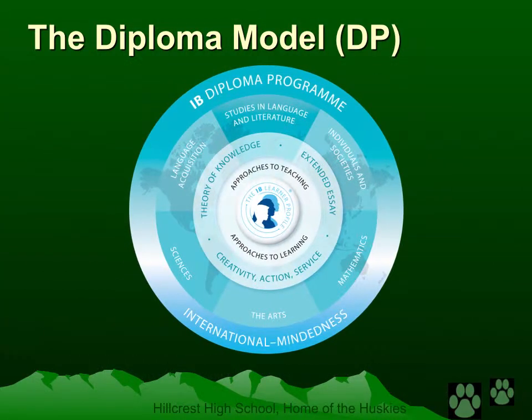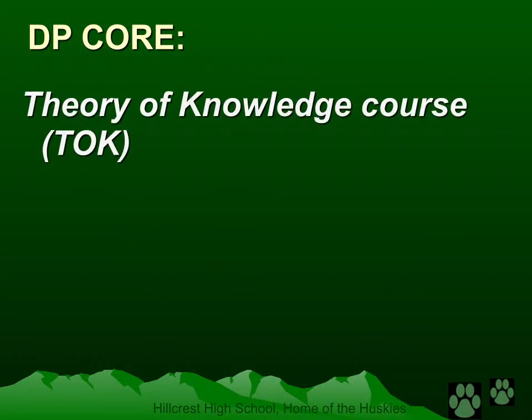The final element of the diploma program to discuss is the core: theory of knowledge, the extended essay, and creativity, action, and service. Theory of knowledge is an extra course required of diploma students. It is 2 semesters, one during junior year and one during senior year.